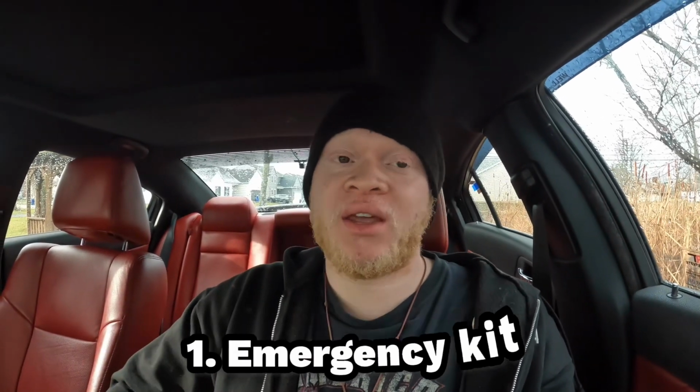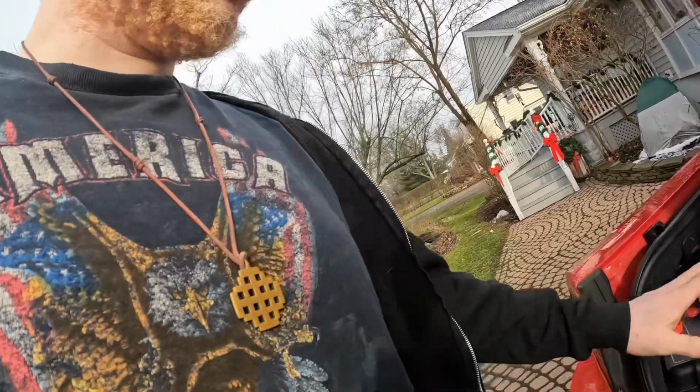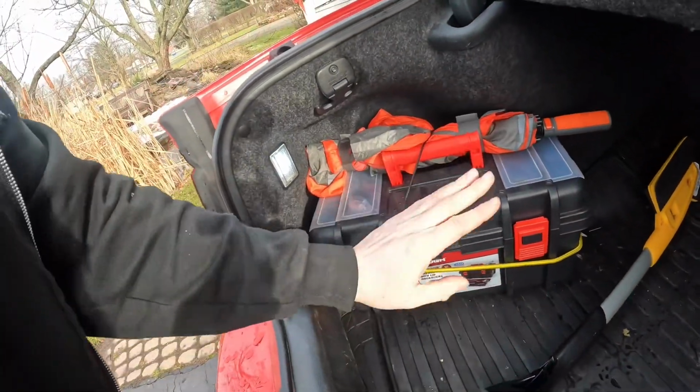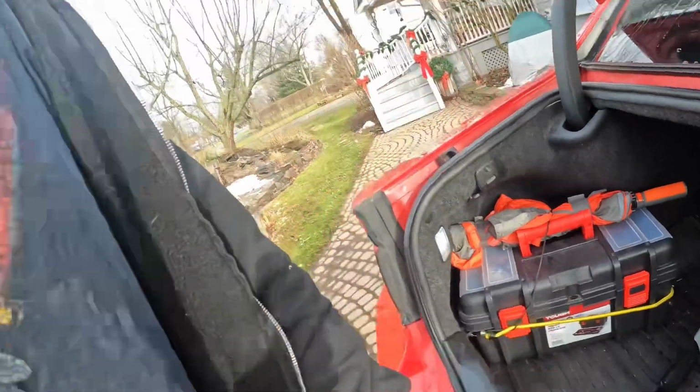Alrighty, guys, so the first thing on the list is actually going to be an emergency kit that has first aid supplies, non-perishable snacks, and a flashlight. Some non-perishable snack ideas include granola bars, protein bars, pretzels, rice cakes, cheese crackers, jerky, and anything else you can think of. All my stuff is in here, my first aid supplies, etc. Bandages, gauze, all that stuff is in there.